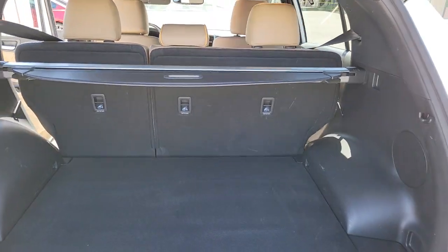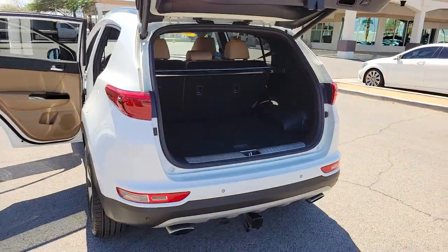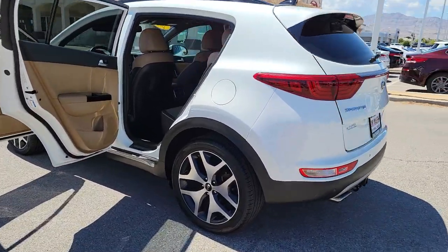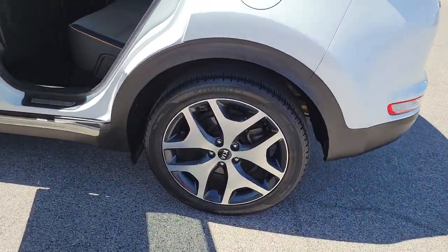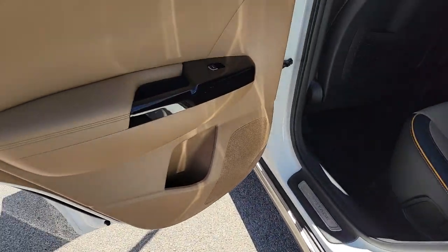The following are some of this vehicle's highlighted options: keyless entry, navigation system, sunroof, moonroof, power passenger seat, power liftgate, fog lamps, aluminum wheels, power driver seat, heated front seat, dual zone AC.